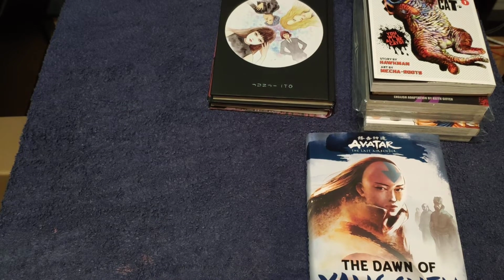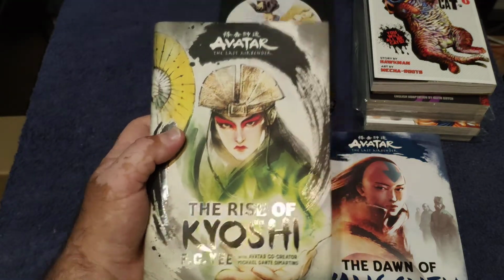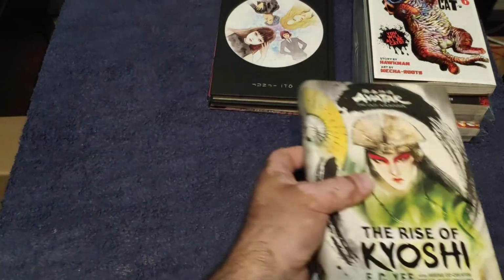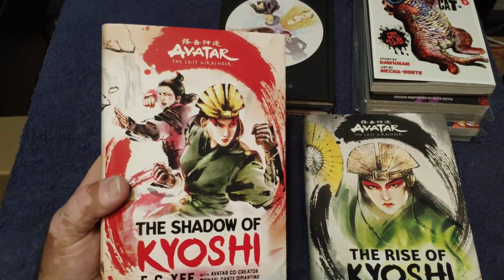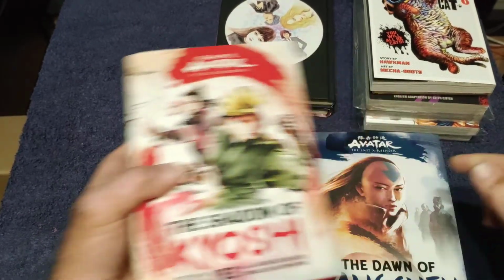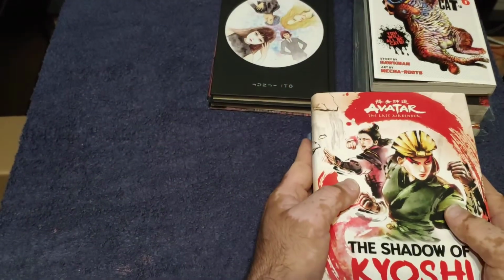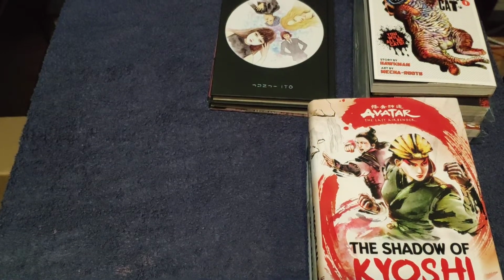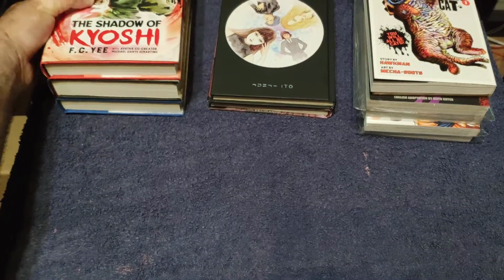Let me grab them. Let me check. This is the Rise of Kyoshi. It's by the same person who did the other one, and the Shadow of Kyoshi. You're probably more familiar with this character than the other one. Because to be honest, I don't even have a clue who this one is. Maybe I'm missing some detail from the cartoon.